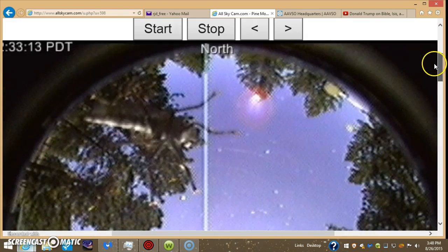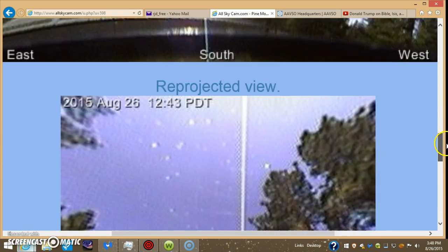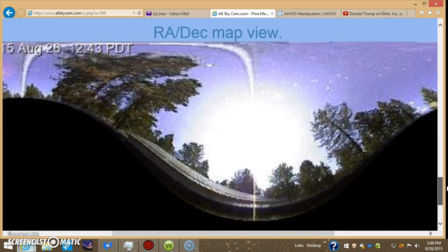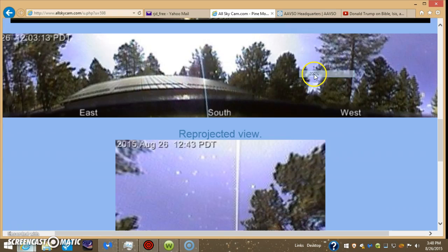There's 300%. You can see the object. Can't see it there because I got it blown up too much. There it is in a reprojected view. Here's the magnetic lines I'm talking about. See that? So the Earth has a magnetic field around it, and the magnetic lines go this and that. They're usually looped. And I might have it blown up too big. We'll go back to 200%. See what I'm talking about here?